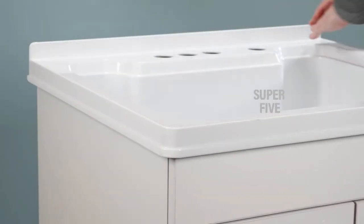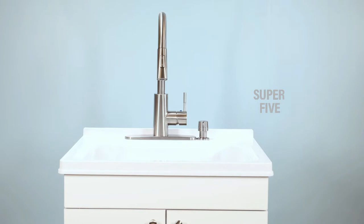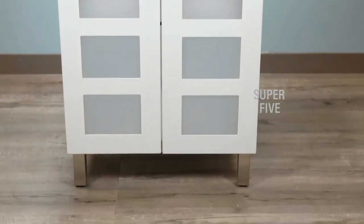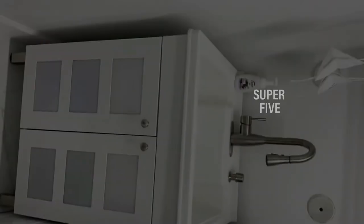White in color. Made from acrylonitrile butadiene styrene material. Rectangular in shape. Pull-down faucet. All-in-one utility sink cabinet kit.